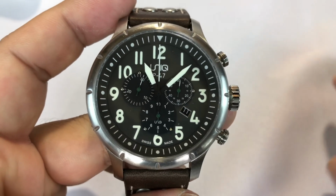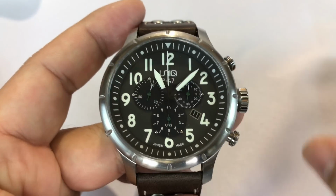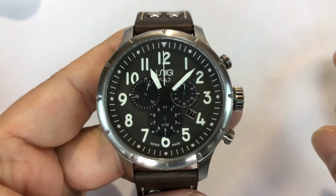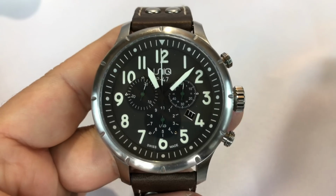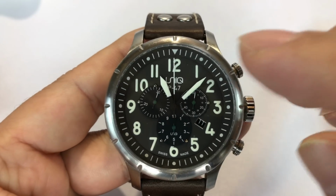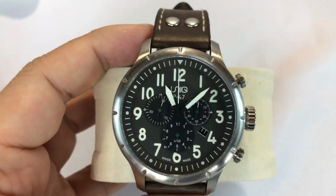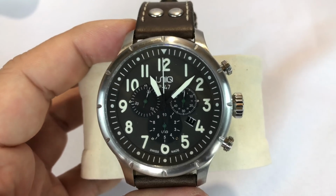If I still had my Jeep Wrangler, I'd put this in the glove box because this is the only watch I'd wear with it. I mean, it just says kind of rugged, casual, unique, high quality. It says all that stuff to me, so hopefully it says it to you too. Unique P47. The unique watches are actually kind of interesting, but this is really the only unique watch that I really jived with. So I really like that.